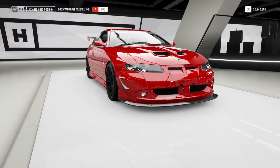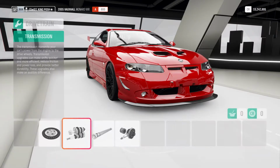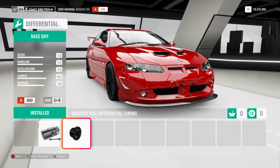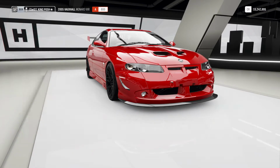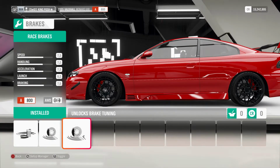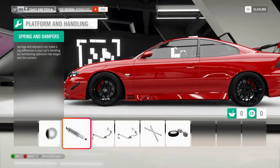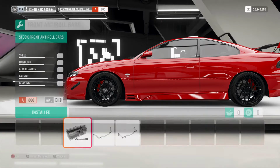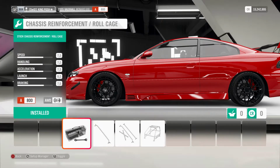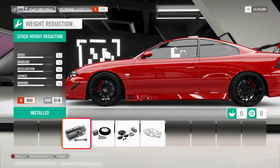You got a race clutch, race transmission, stock driveline, and a race differential. Here you got race brakes. That's always important. Race springs and dampeners. No anti-roll bars for the front or in the rear. No roll cage. And no weight reduction.